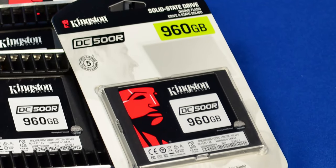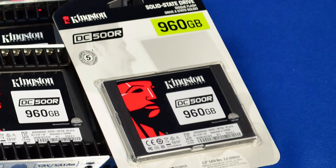So after some research, I picked up Kingston Datacentre SSDs. They've got ECC to protect against data corruption, and they're meant for business use in the data center. Now, my data center, this is it. I've got a single old Dell R510 server, but what we'll cover today is completely scalable.